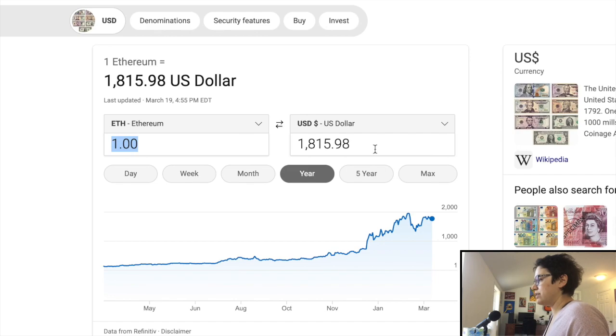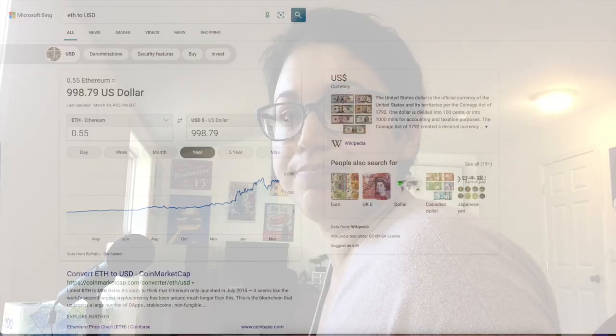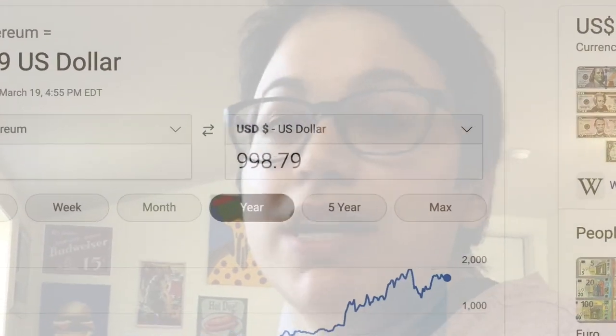Let's do it. Let's do $950. So that's 1 Ethereum is over $1,800, guys. What? We are going to do 0.55 Ethereum. That's the equivalent of almost $1,000 US. Worst case scenario, nobody buys.